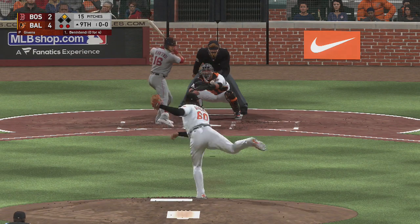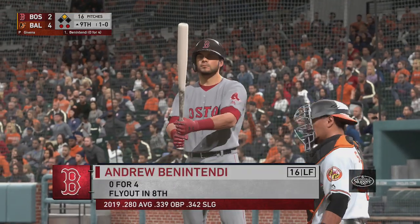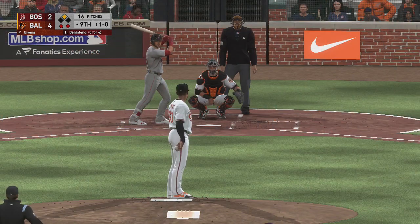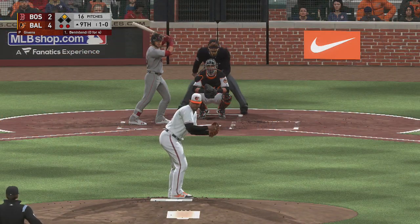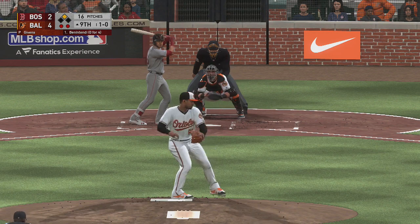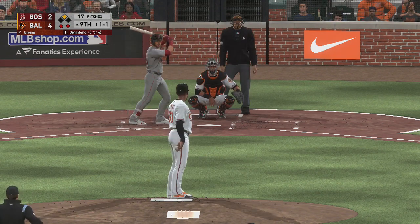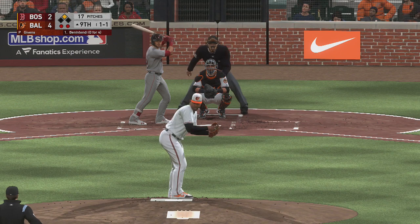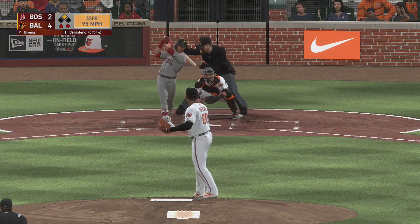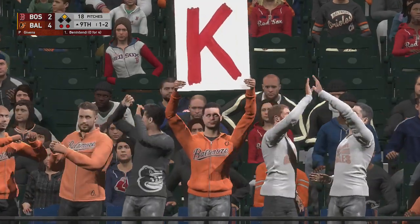Standing in now, Andrew Benintendi, as he takes a fastball off the plate for a ball 1-0. Struggling so far in this one and looking to erase his 0 for 4 ball game right here. And he takes a called strike 1. 1-1. Good pitch as this is swung on and missed, and now they're down to perhaps their final strike of the evening.